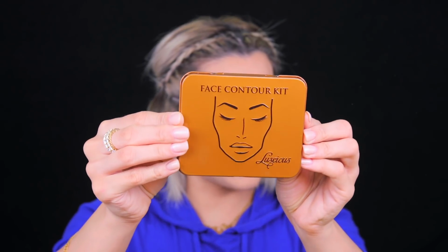Next, I'm gonna go in with this face contour kit, and this is by the brand called Luscious Cosmetics. So this is what it looks like. You get a little thing inside. I actually have high hopes for this. So this is what it looks like on the inside. Okay, so their illuminator, that's what the white one looks like.